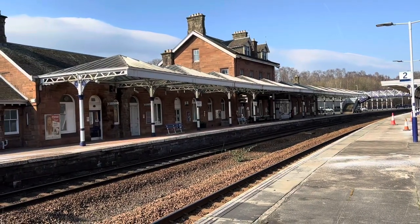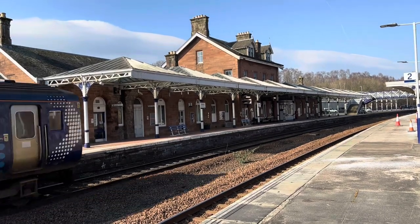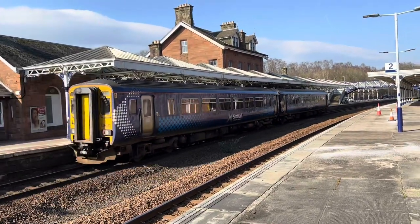Train to come in now from Carlisle. This is the 1309 arrival from Carlisle. Just coming out to platform 1, 156512.